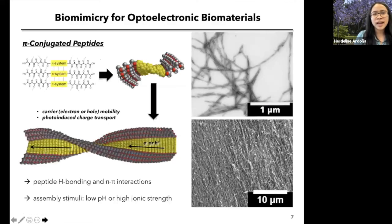example? And for today's talk, the aspect of biomimicry that I will be focusing on is how we can use those templated assemblies that are dictated by peptides in order to really organize the assembly of pi electron systems under biologically relevant environments. So, types of materials that can be optoelectronically active under physiologically relevant environments.